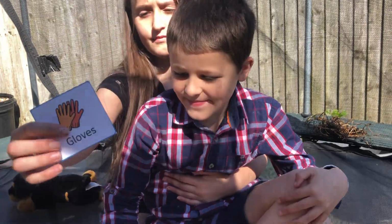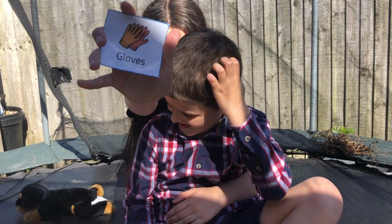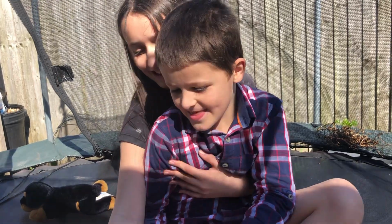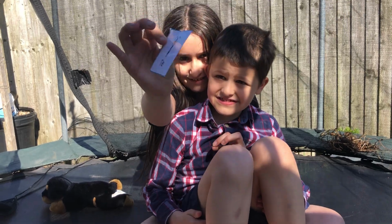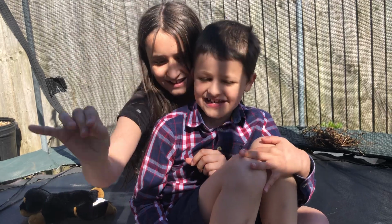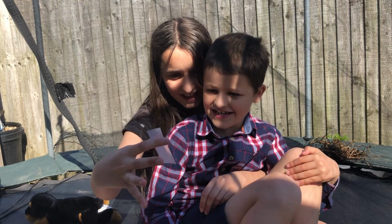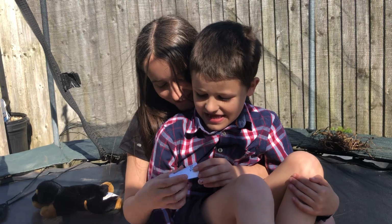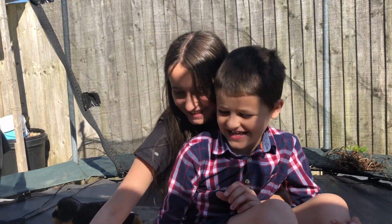Yeah. Patrick can spell pants. What's this one? That one. It's gloves. Yeah. Tie. T-I-E. What's this one? Hat. Good boy. Hat. What's this one? A trouser. Yes, trousers.